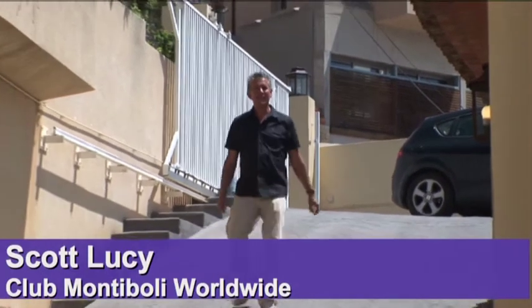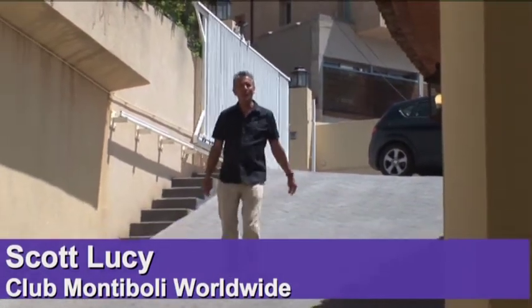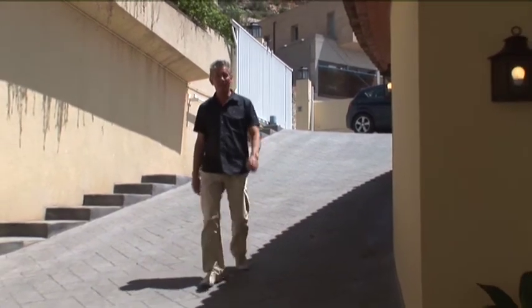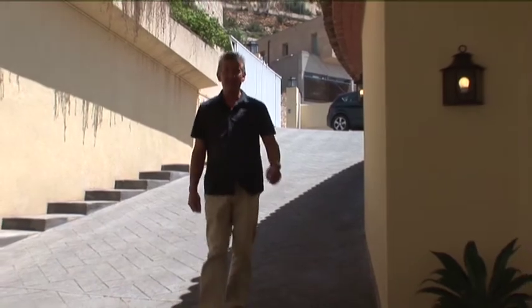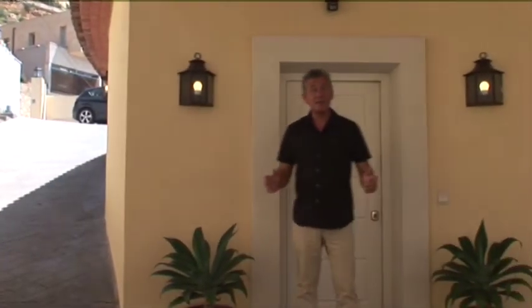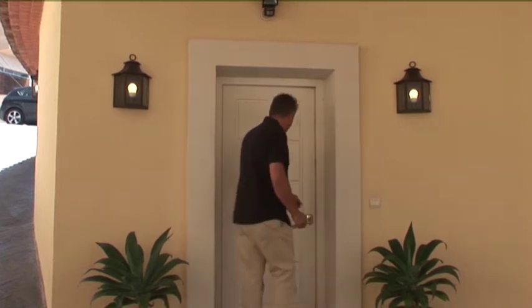Today I'm at the attractive seaside resort of Javea on the north Costa Blanca to come and see a beautiful house in the district of La Corona, one of the most sought after districts in this area. Now the house is actually on a 1,050 square meter plot with terrace gardens overlooking the Mediterranean. There's 400 square meters of build in this property with four bedrooms and four bathrooms. So let's go inside and have a look.